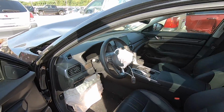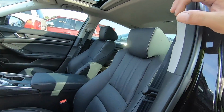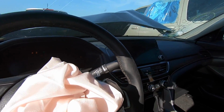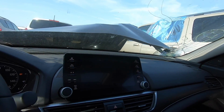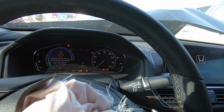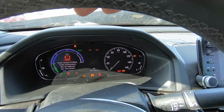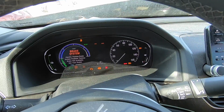Wow. It's listed as a run and drive. You think it'll start? I don't see any lights coming on the inside. Hey, let's try it out, man. Let's see if it'll... Yeah. Hold up. Hold up. Jeez. Emission system problem. Avoid heavy acceleration to high speed. See your dealer. I don't know if you guys can read that. Brake system error. Driver's responsible for operation of the car.